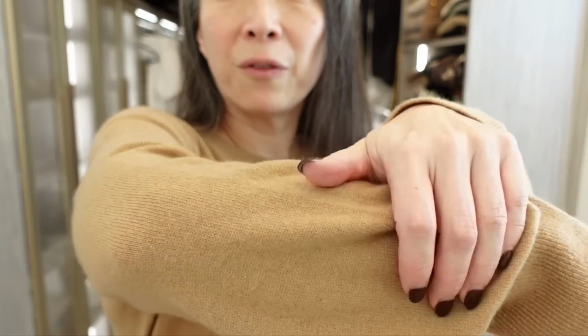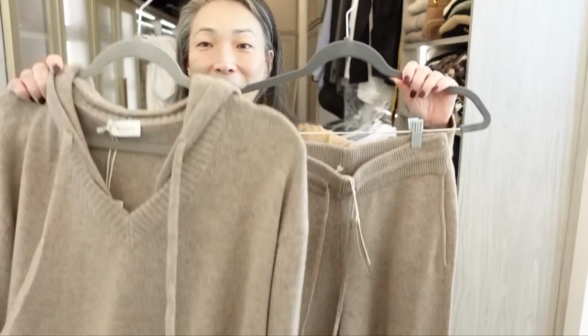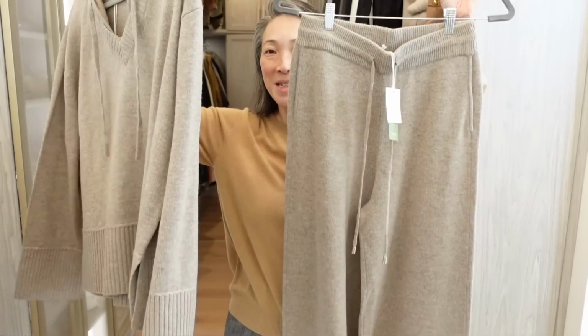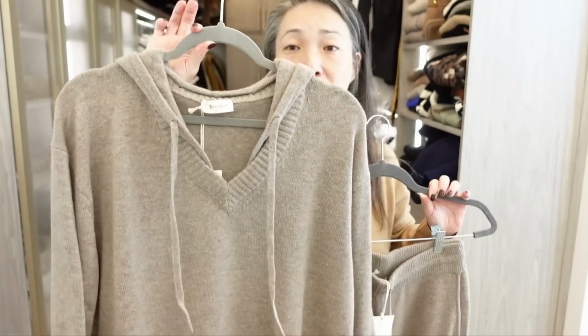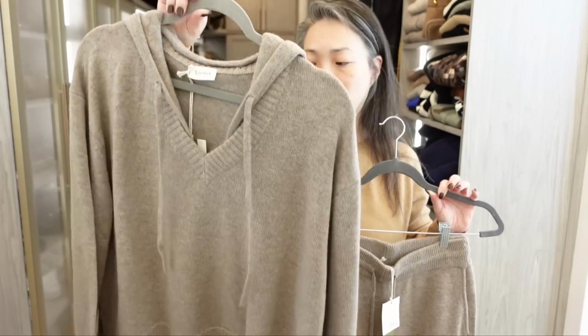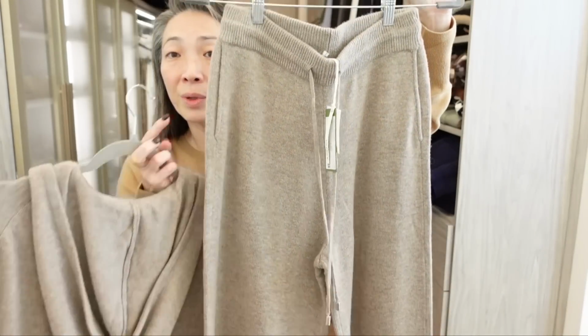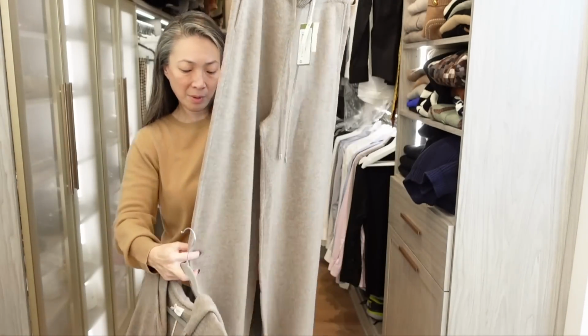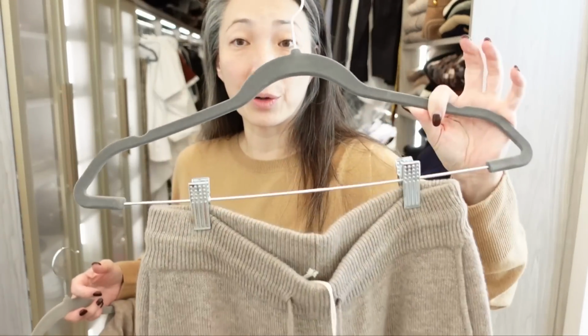Oh, this is so great. I wish you guys could reach through and feel this baby cashmere. It is divine. I also have this set. This is a V-neck hooded wool and cashmere, so this is 70 wool, 30 cashmere. So, so gorgeous. And then these pants with the drawstring at the top, a wide leg here. These are also 70 wool, 30 cashmere.